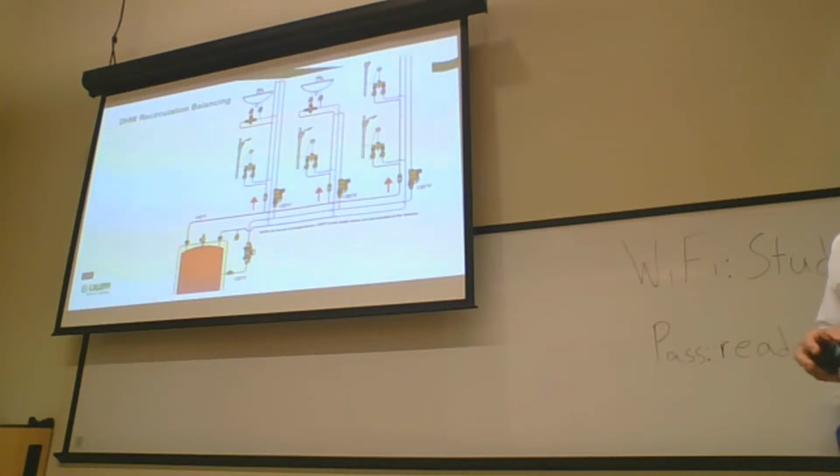So that's what makes them so different. They don't care about pressure. They don't care about GPM. They just control flow rate. See how that works? The more flow you have here, the warmer that recirc temperature is for that set of fixtures.